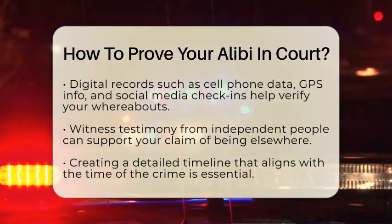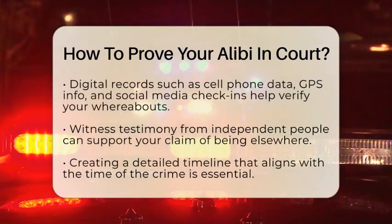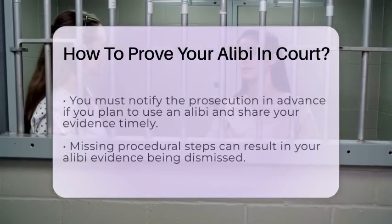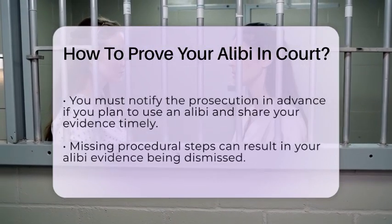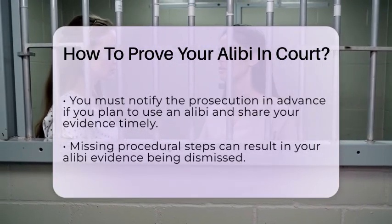Witness testimony is another important piece. People who saw you at the other location can testify on your behalf. It's best if these witnesses are independent and not close friends or family, as their credibility matters more. The more witnesses you have who can confirm your whereabouts, the better.